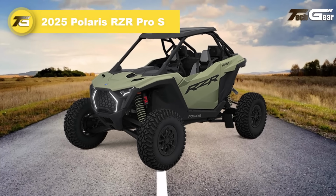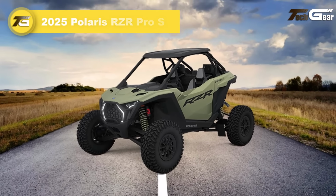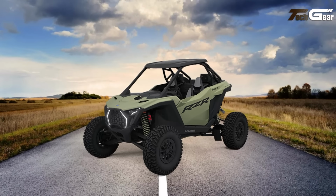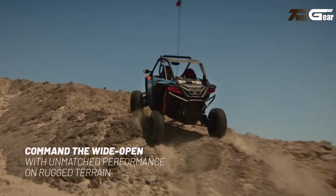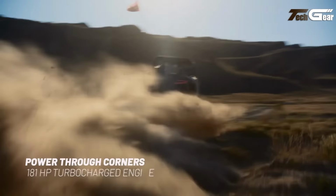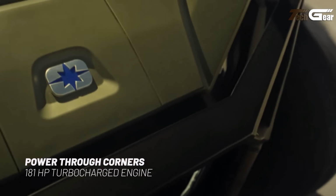2025 Polaris RZR Pro S. The 2025 Polaris RZR Pro S is a formidable side-by-side built to conquer rugged landscapes with ease. Starting at $27,000, this high-performance machine is powered by a turbocharged engine delivering 181 horsepower, providing robust power to tackle rocky trails, steep inclines, and desert dunes.